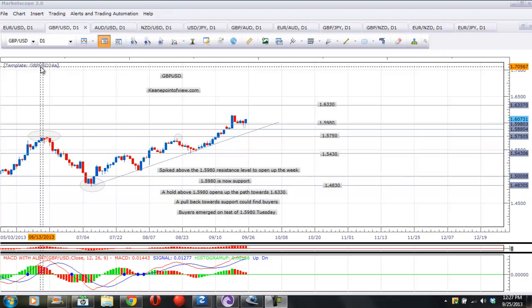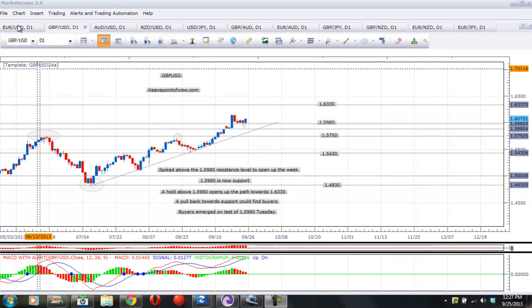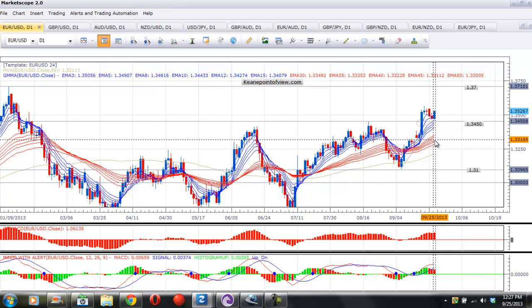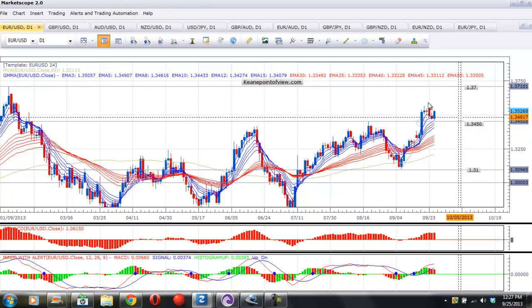Basically, since the FOMC, we've had a little bit of dollar strength, but there really hasn't been any serious momentum to this dollar strength. And today, most of the majors were sitting at significant support and resistance levels. What I was banking on is that we were going to get a bounce off these support and resistance levels. Basically, the euro was down to 134.50.